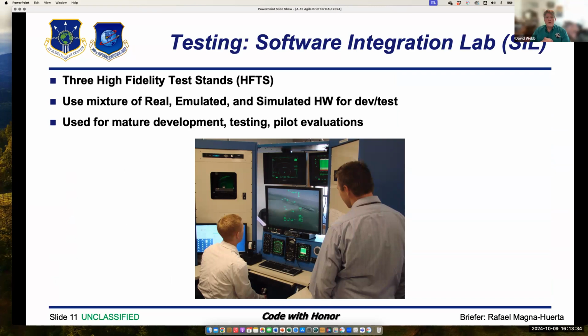In order to program and test it, we have a couple of different methodologies. I'm showing one of them here. This is what we call our high fidelity test stand. It mimics the actual aircraft. As you can see, it doesn't look like the aircraft, but it has all the same line replaceable unit computers. It has some real weapon systems that we attach to it, some real targeting pods that we attach to it. It also has a lot of simulated or emulated devices that we can attach to it.